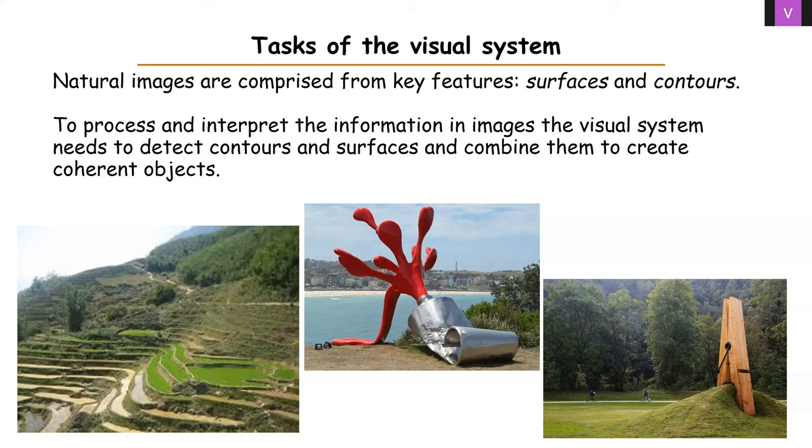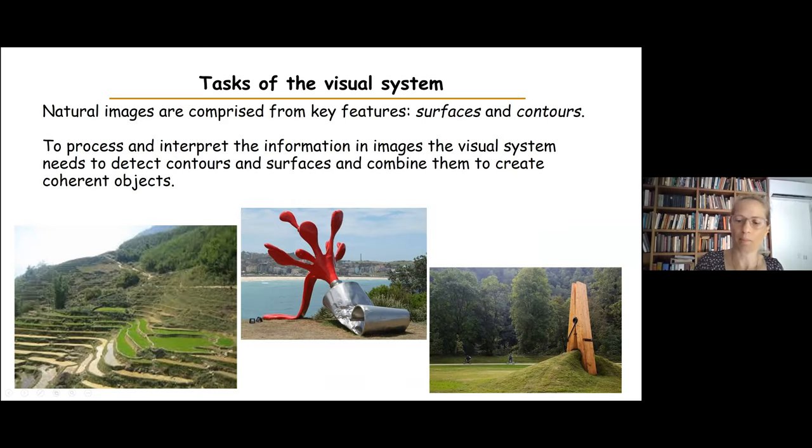The next task of the visual system is to perform an object from background segregation. Essentially, in this case, the visual system needs to discriminate or segregate the color tube from the skyline, from the houses of the city behind, from the sea and the seashore, and so on. And a similar process is done for this clothespin over here, which needs to be segregated from the green park behind it.